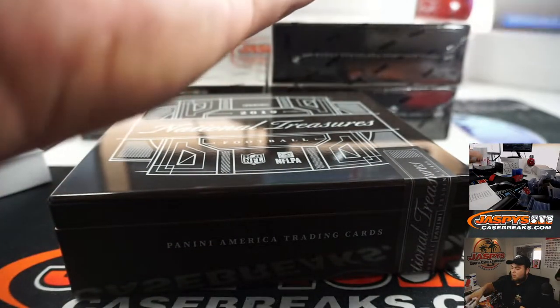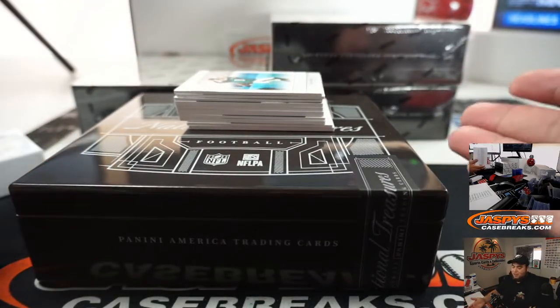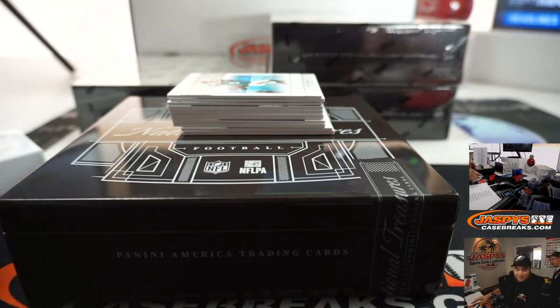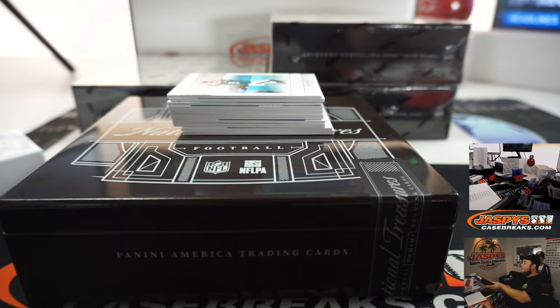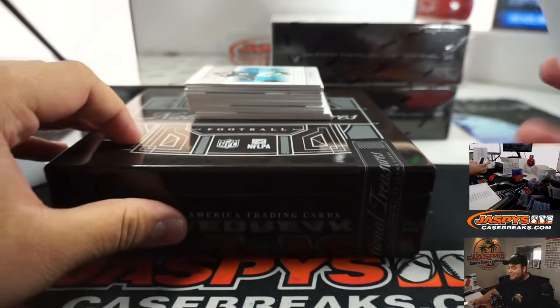What color are the boxes this year? Oh, nice. Doesn't it look brown? Looks like a dark brown. Yeah, but then you look at it, black on camera. Black. Yeah, look, right? Looks like a really dark brown, though. Yeah, like a really football leather brown. Yeah, coffee bean, like dark brown.